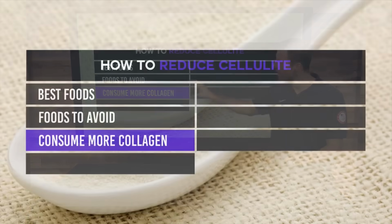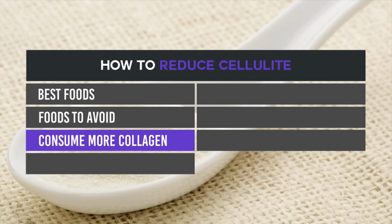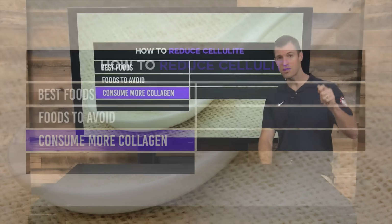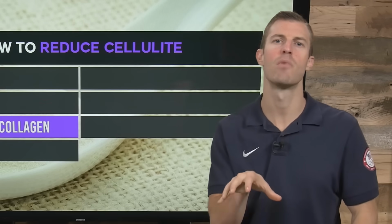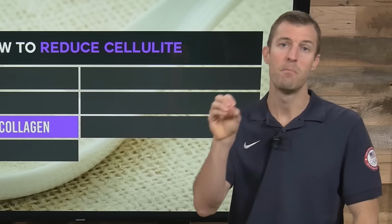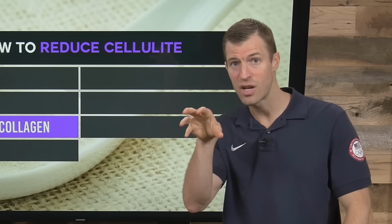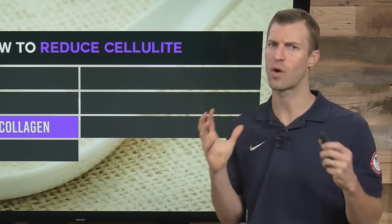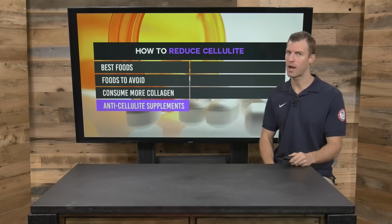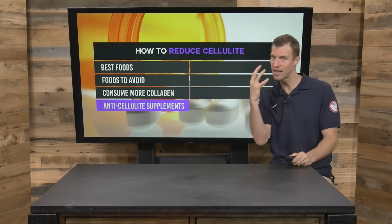All right, you got to consume more collagen. This is key. You got to do a protein powder that comes from bone broth and collagen protein. And when you're buying collagen protein, I would look for one that has multiple sources. One that has beef collagen, chicken collagen, fish collagen as well. Even sources like eggshell membrane are incredible when it comes to a collagen product. Again, remember your body produces less collagen over time, which can cause that appearance of cellulite.